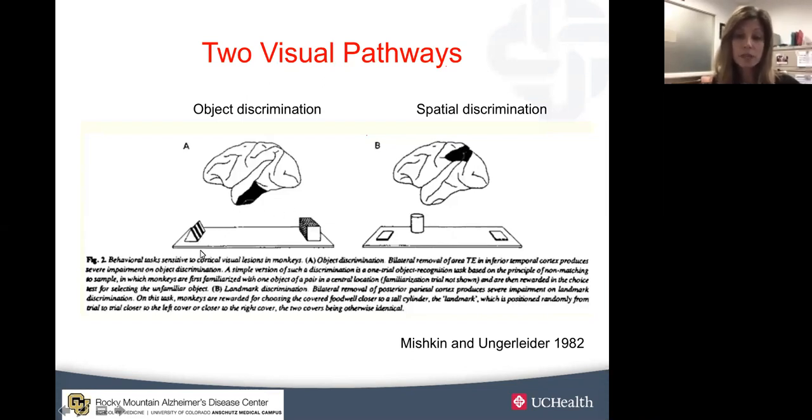They trained the monkeys to be able to discriminate them, and then they carefully operated and found that once they had the operation and they recovered and they were healthy, they were no longer able to perform the task of discriminating between two objects. But in other groups of monkeys where they injured or took out carefully a part of the brain in the parietal lobe, they then found that they were unable or had difficulty discriminating spatial relationships. So being able to discriminate how close an object was to one area of the setup to another area.